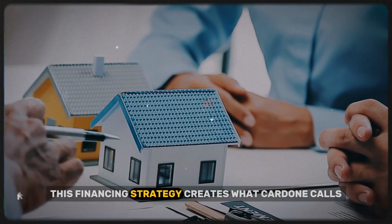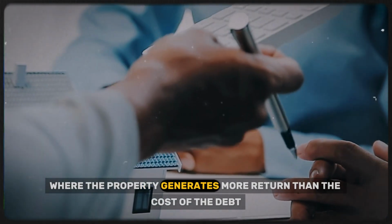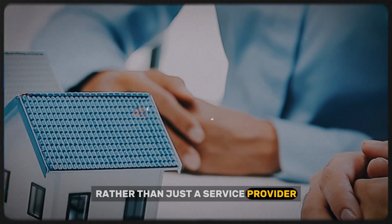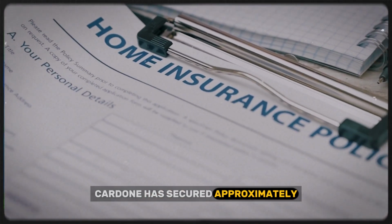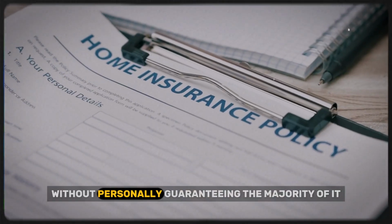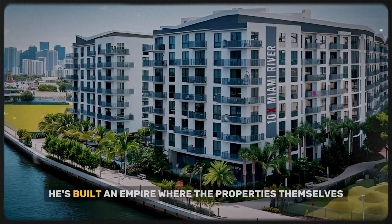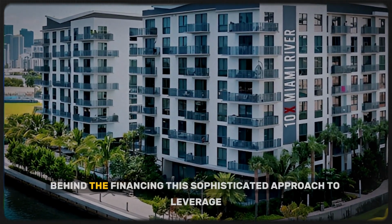This financing strategy creates what Cardone calls positive leverage, where the property generates more return than the cost of the debt, effectively making the lender a partner in wealth creation rather than just a service provider. Perhaps most impressively, Cardone has secured approximately $2.5 billion in financing without personally guaranteeing the majority of it. By structuring investments through his funds and using non-recourse debt, he's built an empire where the properties themselves, not his personal wealth, stand behind the financing.